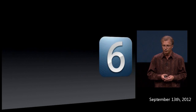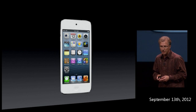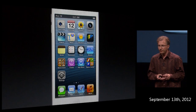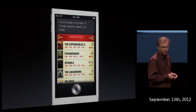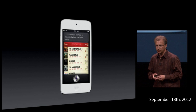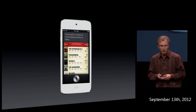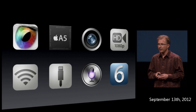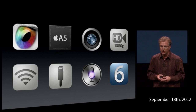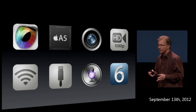And as you probably guessed, this is all powered by iOS 6, the most advanced operating system in the world, with over 200 new features of iOS 6. And for the first time, we're supporting Siri on the new iPod Touch. So the iPod Touch is better now in every way. The 4-inch Retina display, A5 chip, iSight camera and loop, 1080p video recording, better wireless, Lightning connector, Siri, and iOS 6.